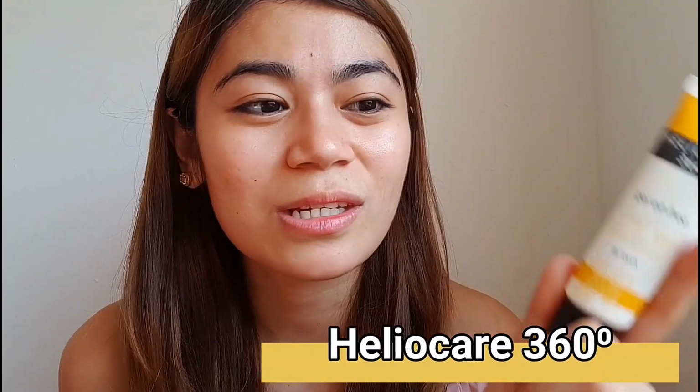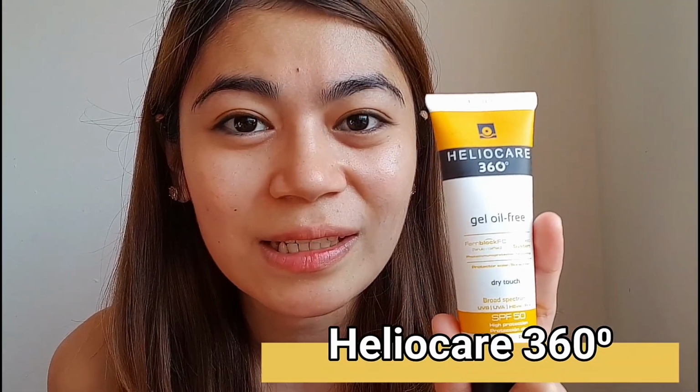So next, I'm using sunscreen. So I'm using this Heliocare 360. It's gel, oil free, so maganda din siya sa oily skin or acne prone skin. And it has SPF 50 as well. So the higher the SPF, the better protection for your skin. O, diba?